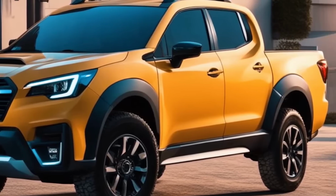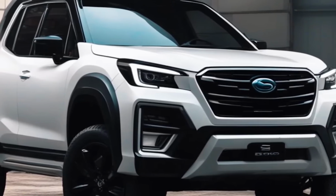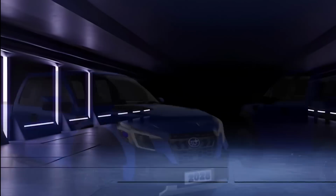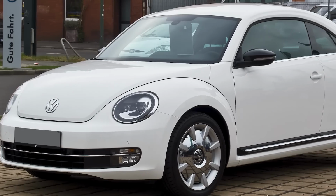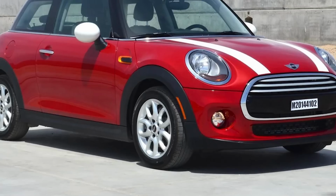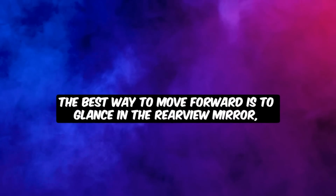Sure, this grand re-entrance has an unmistakable style and a nod to a trend where old-school cool meets modern mojo. It's a play that's worked like a charm for car icons like the VW Beetle and the Mini Cooper, proving that sometimes the best way to move forward is to glance in the rearview mirror.